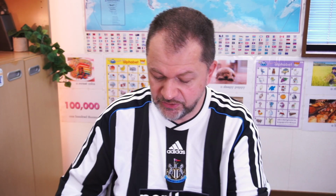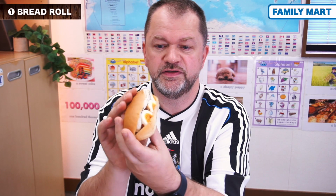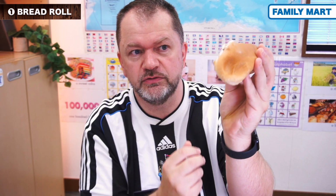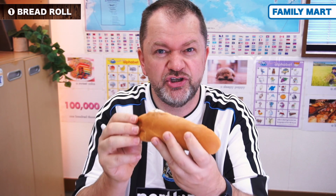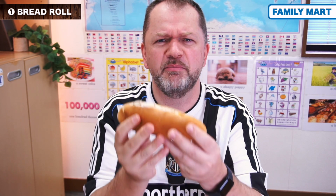Let's compare that to, you can see here, this is the Family Mart one. So it's much squidgier. If you go like this, you know, it stays all squidged in like that. Do you know what I mean? But the other one, it kind of bounces back. So this one is much squidgier. Do you know what I mean by squidgier? So you can feel it's kind of moist.